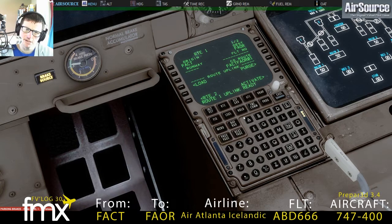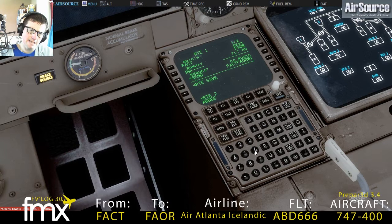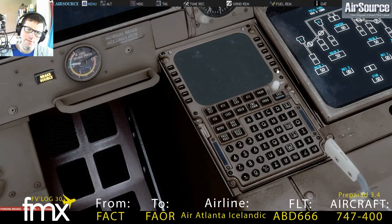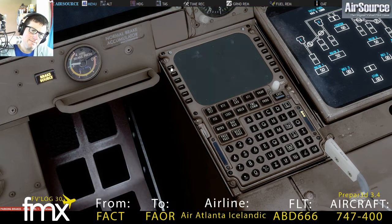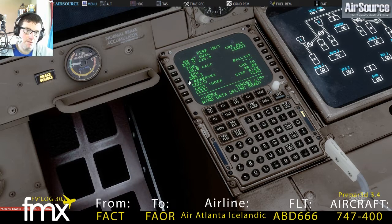That's the refueling done, so the passengers will start to board now, so we can load that. Flight number is ABD666. We can activate that and execute it to transfer it across, and have a look at the performance page. So, the gross weight is 225.3 according to that. I am planning for 224.5. It's like 800 kilos, isn't it? Given the fact that I put some more fuel on it. 400 kilos, it's 400 kilos out. Oh, I'm not going to complain about that. Yes, please. So 205.3, at least the zero fuel weight's correct.